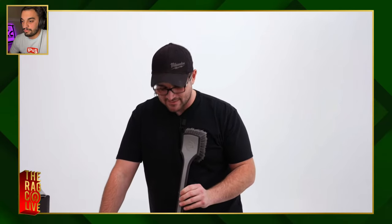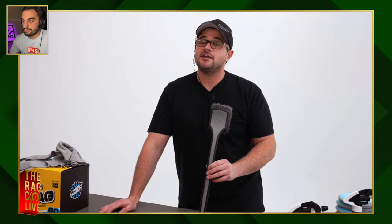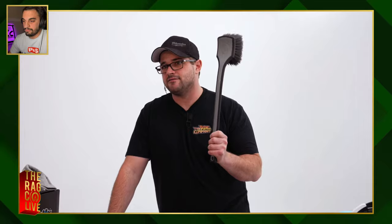I'd have to double check the price, but I want to say this is around $20 at the rag company. A lot of people forget about fender well brushes. A lot of people will reuse other brushes for fender well purposes, and fender wells get pretty grimy. They can be full of mud, sand, rocks, and all of that. And if you don't want to cross-contaminate your brushes and you want something specific, this is a fantastic tool. Jamie, you have one, right?